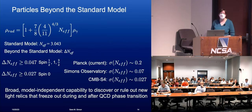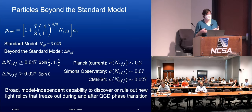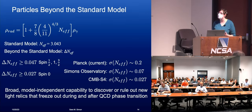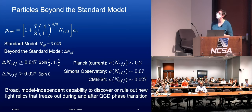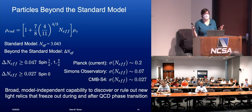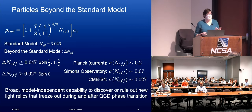Now, any light particles that are produced would have been produced in large numbers in the early universe. Those would come in here and modify your radiation density. And so if your radiation density changes, that changes where some of the peaks and phases of this structure in your power spectra for the CMB are.